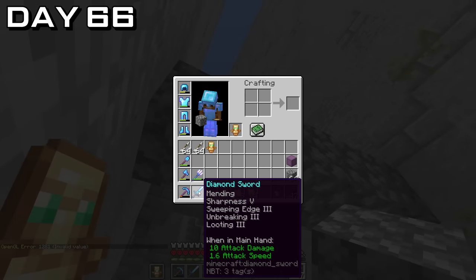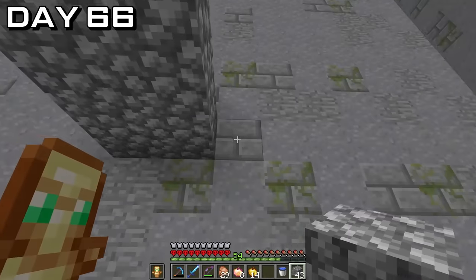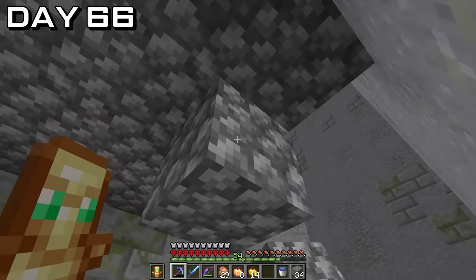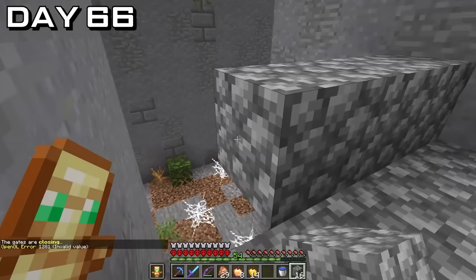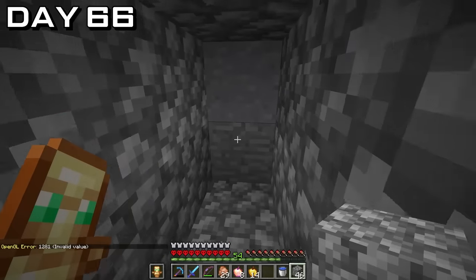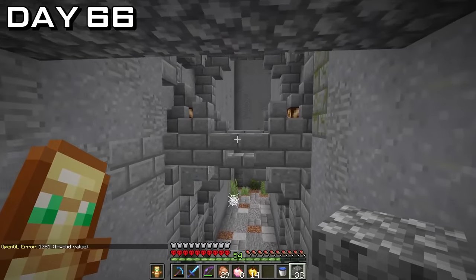I think I have the ability to defend myself now. I have all the stuff I need. So let's build a little rooftop here to catch the reapers. And I will stand right here where I can grind them out. Oh, and the gates are closing. Perfect time. Okay. And right here will be my secret area just in case I get swarmed and I can hide right here. But they should be spawning any second now.